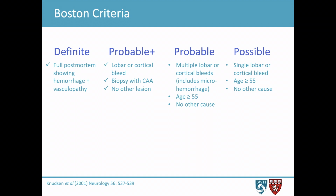Most commonly, we're making diagnoses based on probable or possible CAA. And so probable is just what we saw on the last slide. Either multiple lobar bleeds, which can include the macrohemorrhage that we saw, and then the multiple microhemorrhages, and then an age greater than 55. However, it's important to note that because CAA is the most common cause of lobar bleed, even a single lobar bleed in a patient over 55 is considered possible CAA, and we consider it to be that until we've proven otherwise.